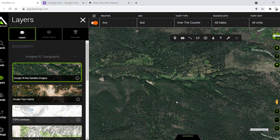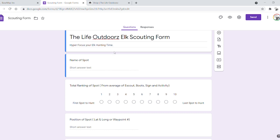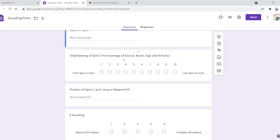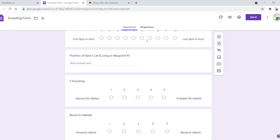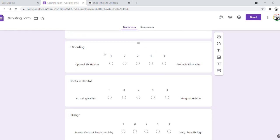Well, one of the things is if we go to our scouting form, you start looking. Now you just skip this part. I put it at the top because after you go through all this, you're going to be able to come back up here and put your ideas down. So during our e-scouting, optimal habitat and probable elk habitat.